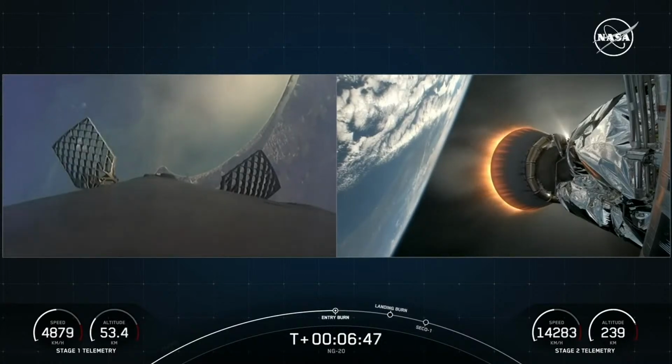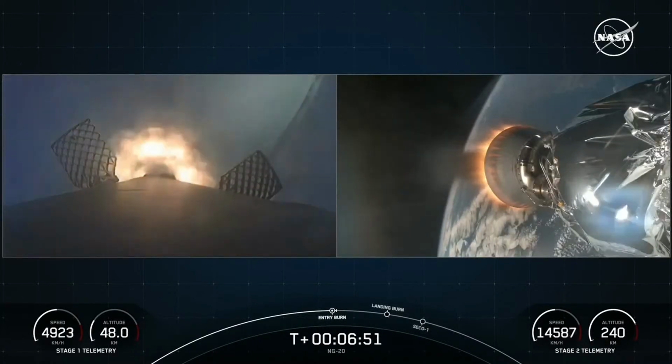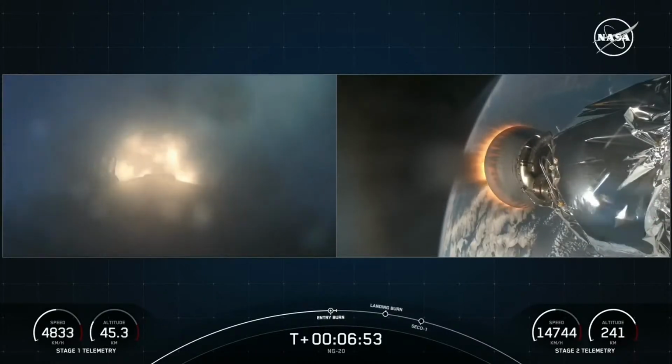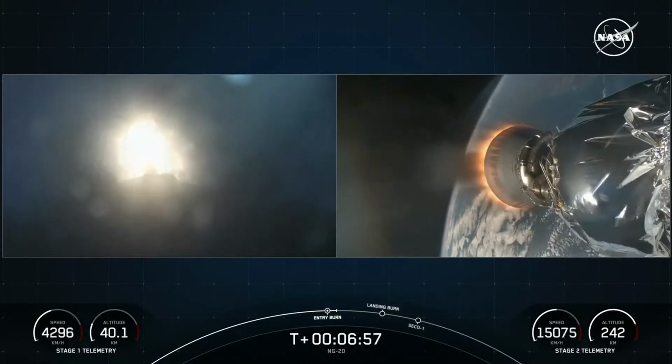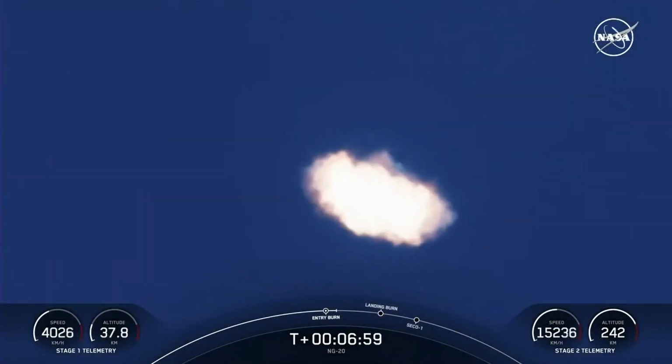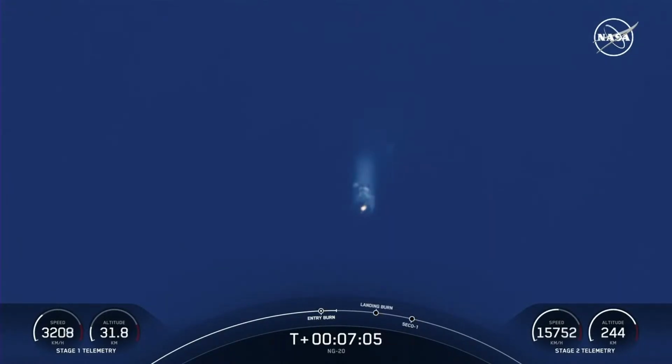Stage 1 entry burn startup. We just heard that call out, and you can see on your left-hand screen that the engines on the first stage vehicle have reignited. It's just about a 17-second burn. Stage 1 entry burn shutdown. And Stage 1 FTS has safed.